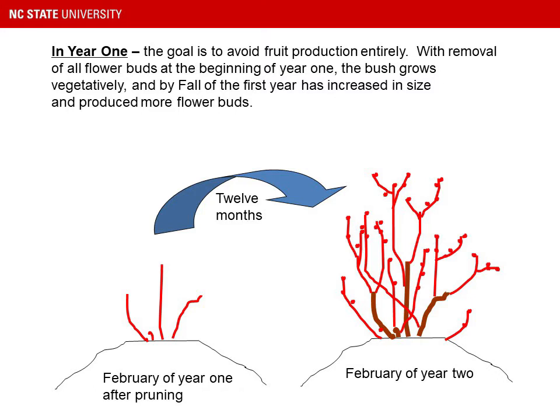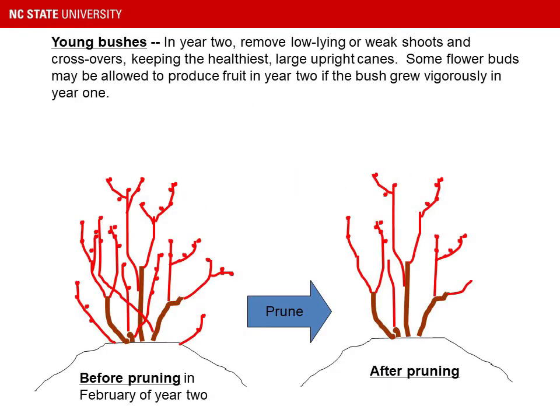So you really need to grow a bush before you can produce a crop. Blueberries are pruned every year for the life of the plant. So in year two, you'd like to remove the low-lying or weak shoots and crossovers and prune the bush to an upright habit. If it's grown really well, you can allow it to produce a little fruit in year two.